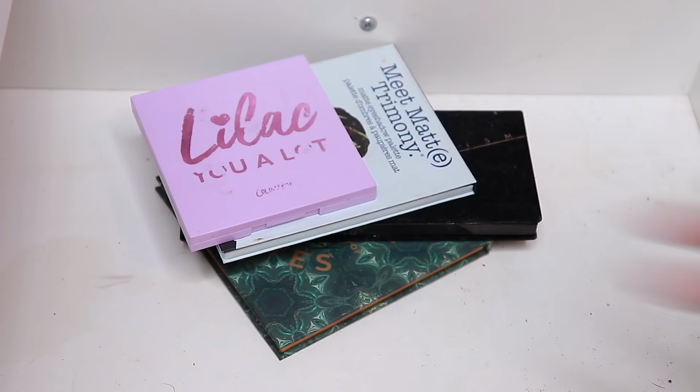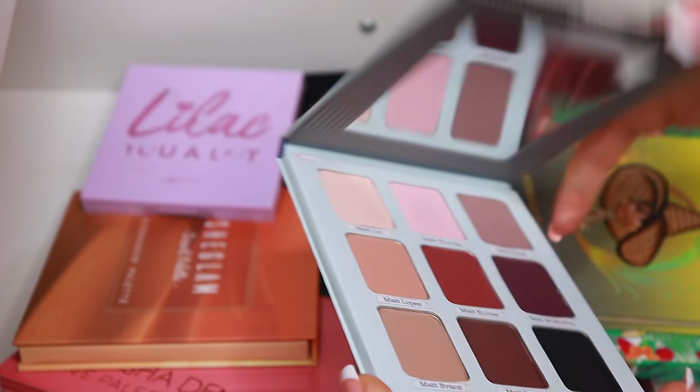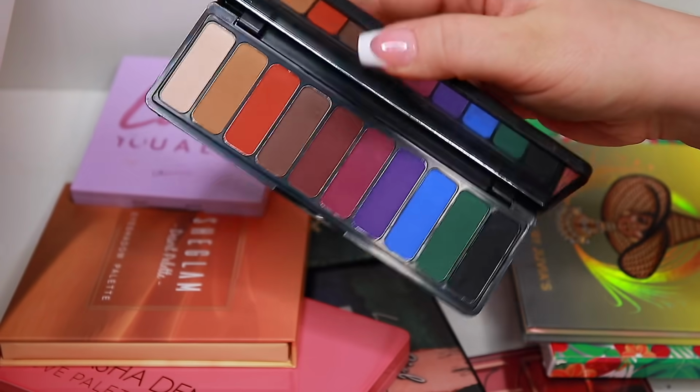Okay, let's go through our maybes. The Balm palette, she's going. Elf palette, she's going.